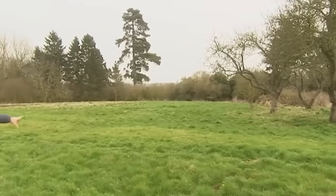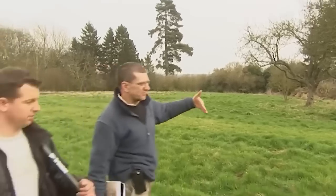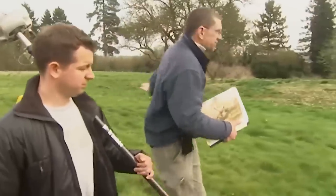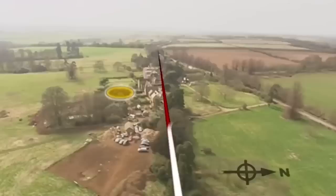See this bank running along here? Yeah. This is interesting because it's exactly parallel to the line of that hollow way. By the trees. Yeah, the old roadway. And it's quite possible this is like a back boundary to properties which were fronting that roadway.